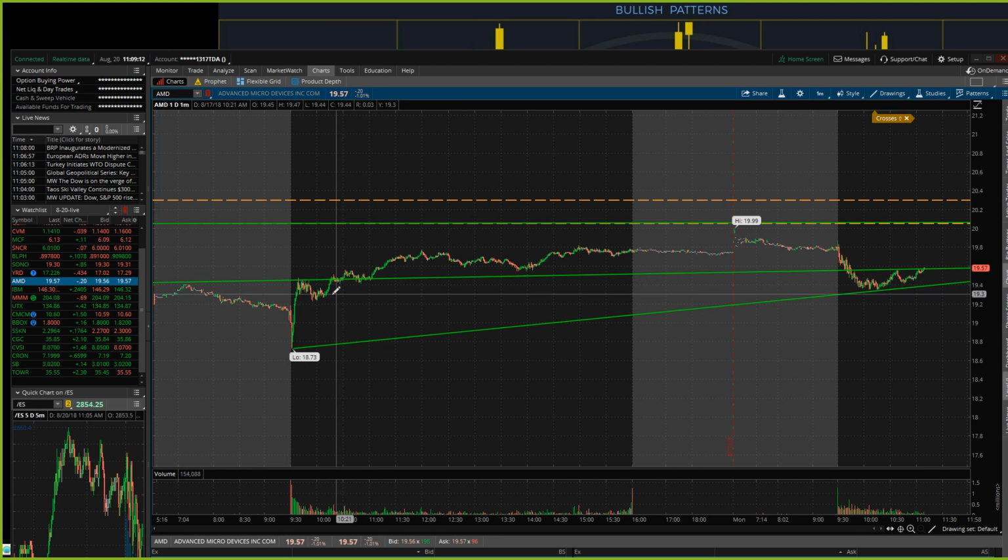Loves to make these cup and handles and then break out. You can see one right here, kind of. Boom. Nice little run, hits a high, pulls back. Right?